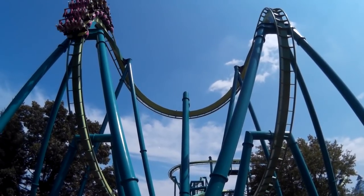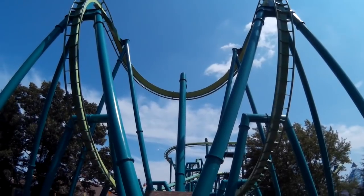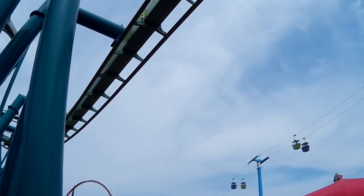I prefer back row to front. I actually found it to be smoother. It can be a little rough in the front row, and depending on when you ride it and stuff like that. But again, this ride is just so darn good.